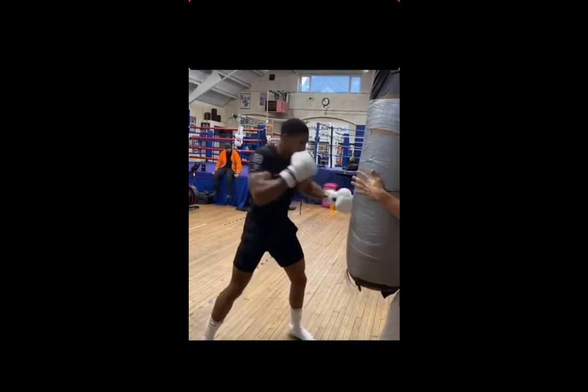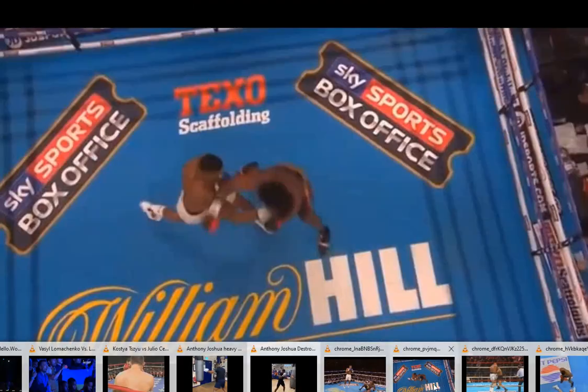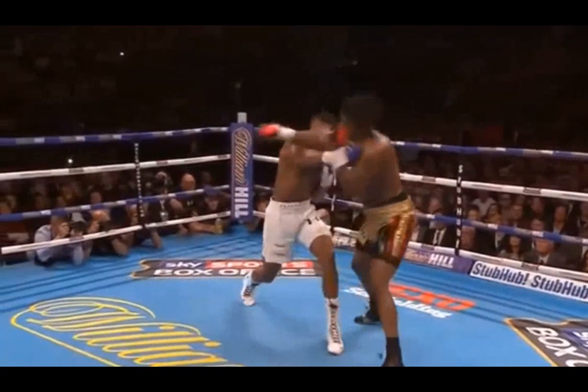Now, what I want to point out also is that when Anthony Joshua fights somebody who is not as good of an athlete as him, this guy here, Frank Martin, he can be more exaggerated in his 2-foot punching style because he knows how much space and time he has and rhythm to throw this punch. Now, the reason that he's not as effective at doing this against someone like Alexander Usyk is because Usyk is actually a better athlete than him.